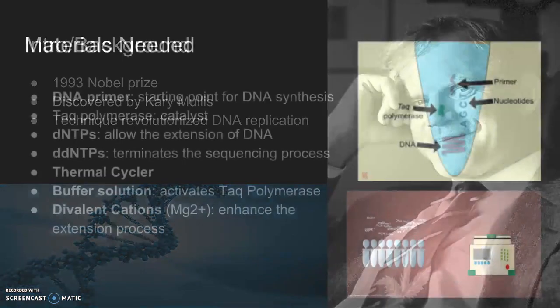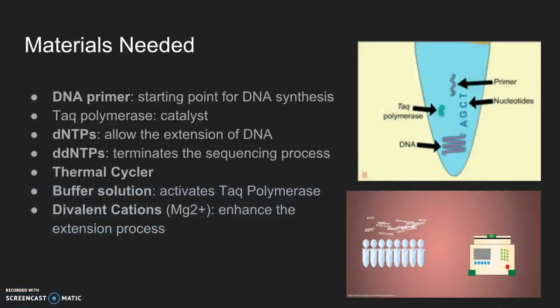Here are the materials needed. Taq polymerase is a heat-stable enzyme that catalyzes the reaction. Because of the chemical bond orientation, Taq polymerase has a high heat capacity in comparison to ordinary DNA polymerase, so that the bonds of Taq polymerase won't break or denature when heated.